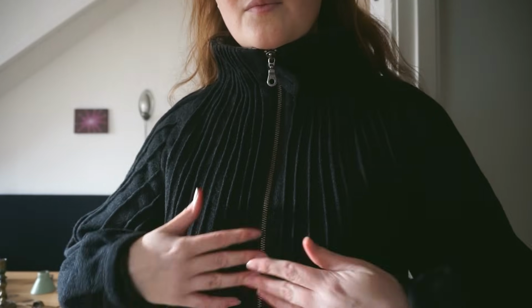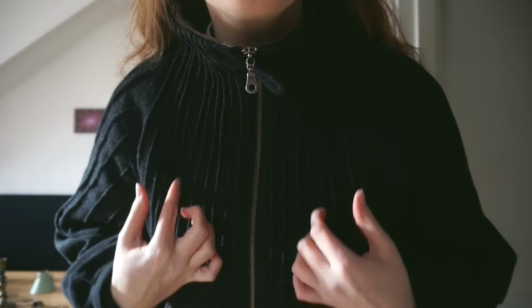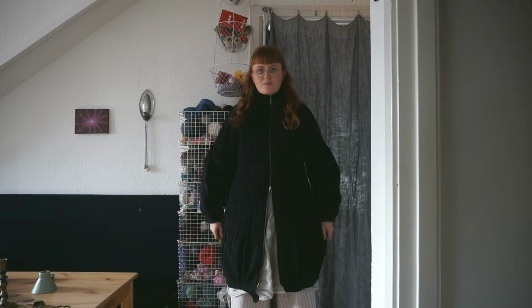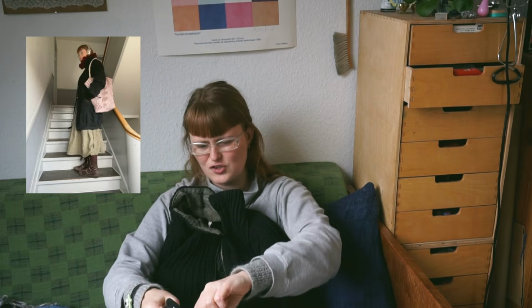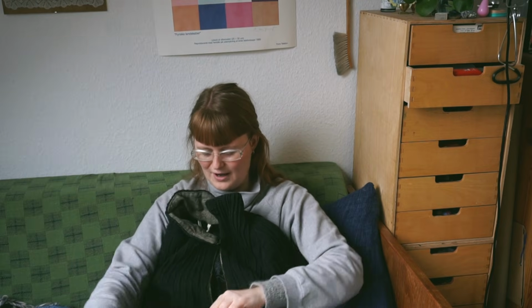It has these folds added to the wool all the way down, and they go into this high neck, and it's quite a simple construction. It also has kind of balloon sleeves, and it's a double zip, so you can unzip it from the bottom, which I have done sometimes because it's so tight. The circumference at the bottom of this jacket is quite small. That's the thing I can't really get my head wrapped around.